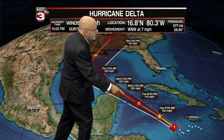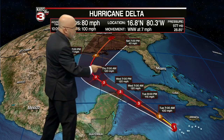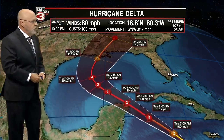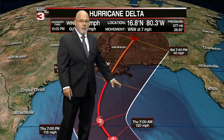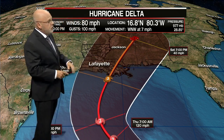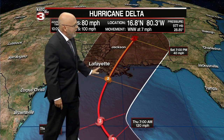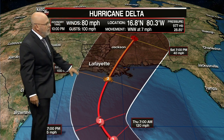Maybe the Yucatan weakens this a little bit, but this is going to be going through the warmest part of the Gulf of Mexico. If we're farther east, it would be less so of an impact. We talked about that earlier, and then eventually heading up toward the Louisiana coastline, at least as a Category 2, and by this time it's going to be a mature hurricane, so it's going to have a bigger wind field perhaps than what we saw with Hurricane Laura, so we'll have to watch this very, very closely. Again, the forecast track nudged about 20 miles, 30 miles to the east at landfall, but not significant enough for us. We're still in, again, a big part of that cone of uncertainty.